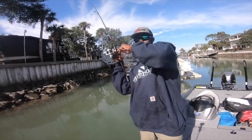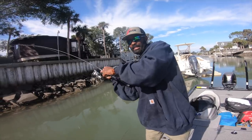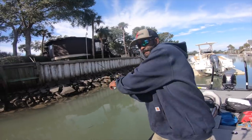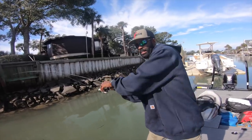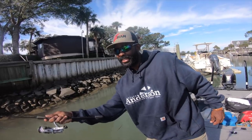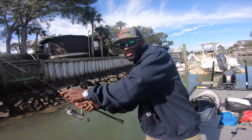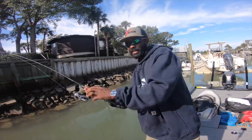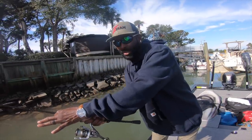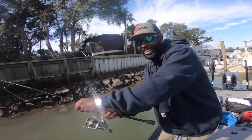That's a big one. Gotta get him out of this. I gotta get him out of the dock. Oh, I don't think I'm gonna get him out of the dock. Dude, I don't think I'm gonna get that one out of the dock. Oh, can I get him out of the dock? Dude, he just will not quit. I've only got 7-pound test line on here. I can't get him out. Those barnacles are gonna cut my line. If I can just get him to come a little farther. My odds are not looking really good right now.